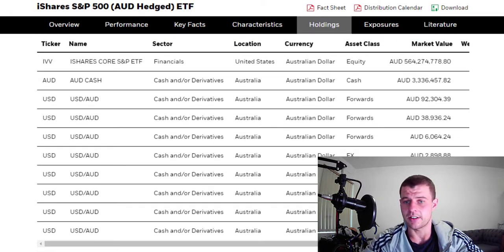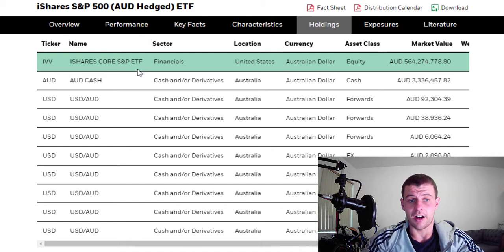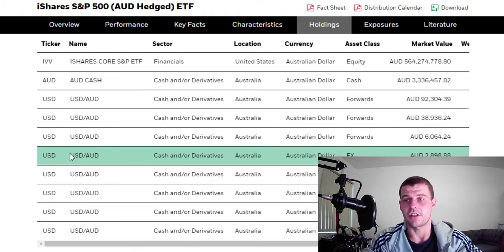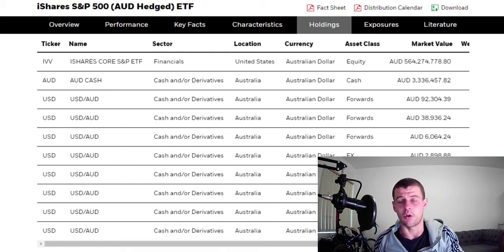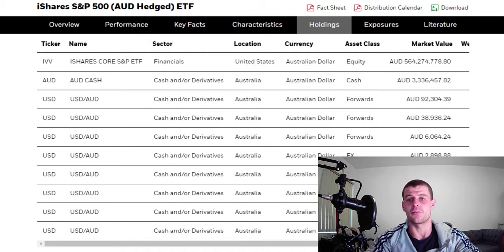If we look at the top 10 holdings, which are actually the only 10 holdings in this ETF, you have IVV, which is the actual core holding of the IHVV. Then you have AUD cash and USD cash. That is balancing out the cash fluctuations between Australian and United States currency in order to give hedged returns back to the shareholder. What's very interesting is that any change of currency or sale of assets within that ETF, they then need to distribute all of the profits or all of the gains to the holder of the ETF as a distribution.